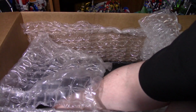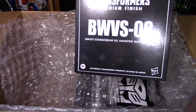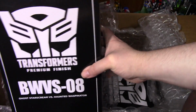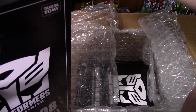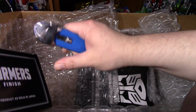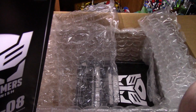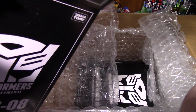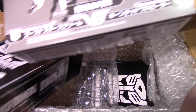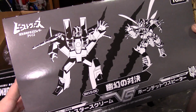Couple more things, couple more pretty big things. We have Premium Finish. I've never gotten any of these Beast Wars Premium Finish things before, but I wanted this one. And again, this has a figure in it that I don't know if I'm going to keep, but the other figure I definitely really wanted for my collection. It's so annoying having to open all these just so you can actually see what I'm talking about. This is Ghost, Starscream, and Waspinator.